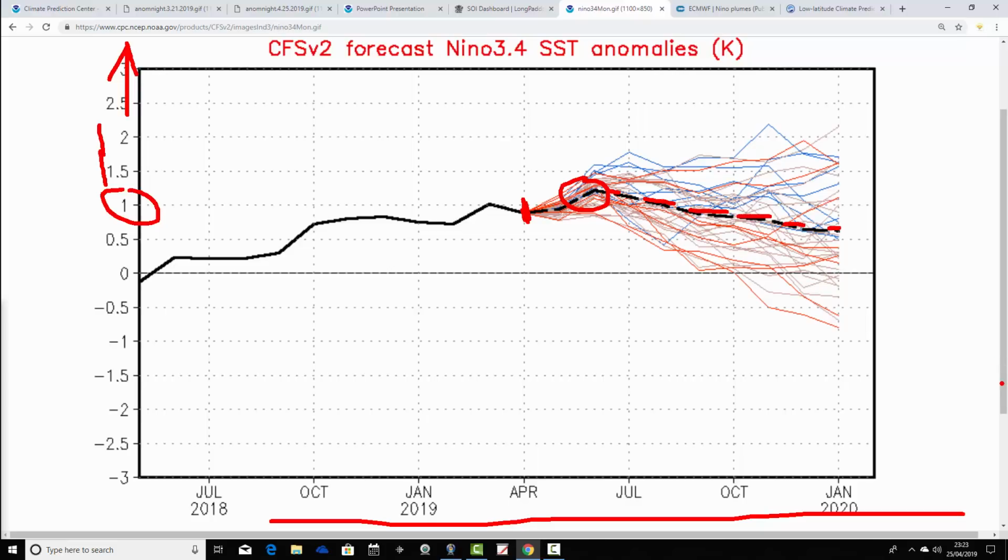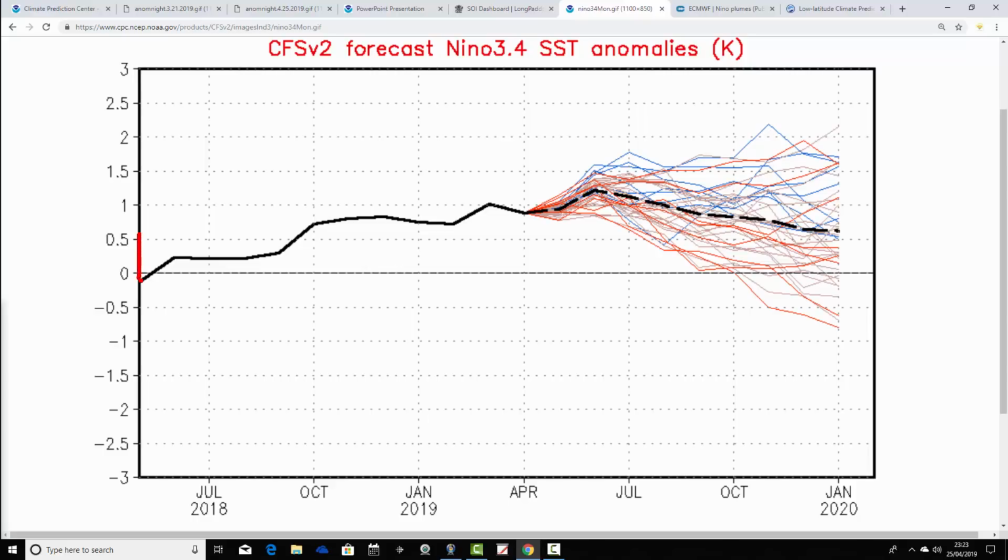So it looks like CFS V2 is forecasting weak El Nino conditions to continue through to the summer anyway, before probably returning to ENSO neutral by the end of the summer and into the autumn. If you're around half a degree or less than average, then you're back to ENSO neutral. So if you're there, that's average, of course, not a deviation either way. That's half a degree above, that's half a degree below. If you're anywhere in that area, then you're at ENSO neutral, albeit either on the warm or on the cold side.